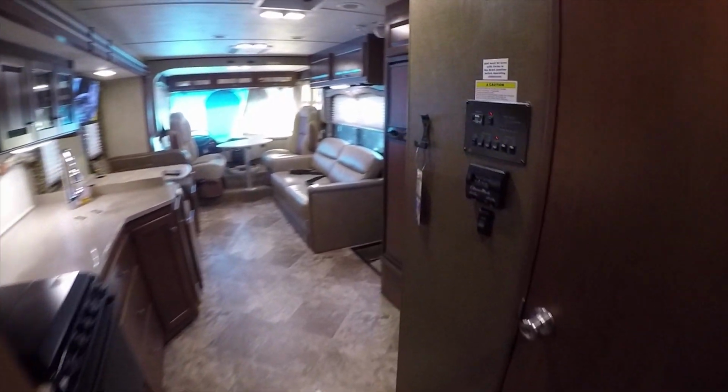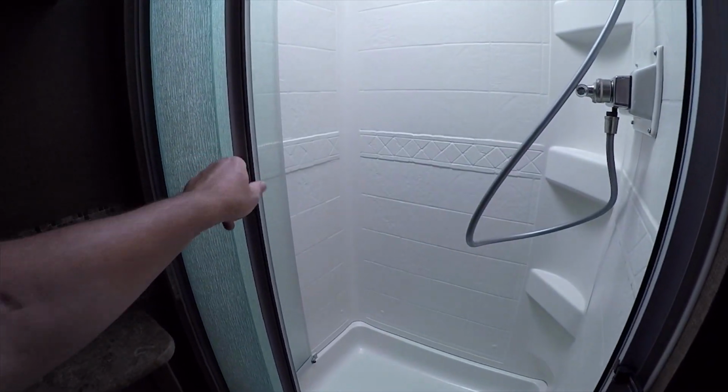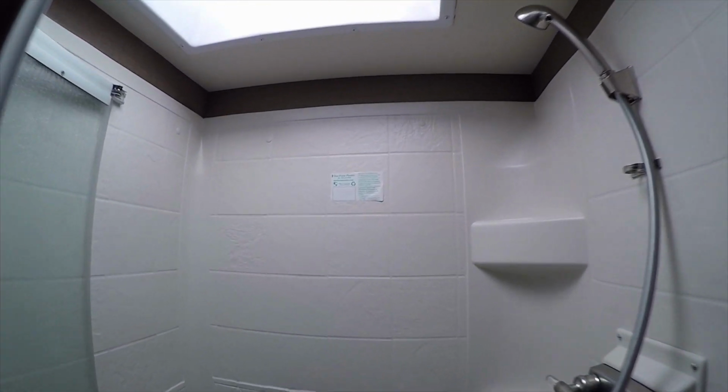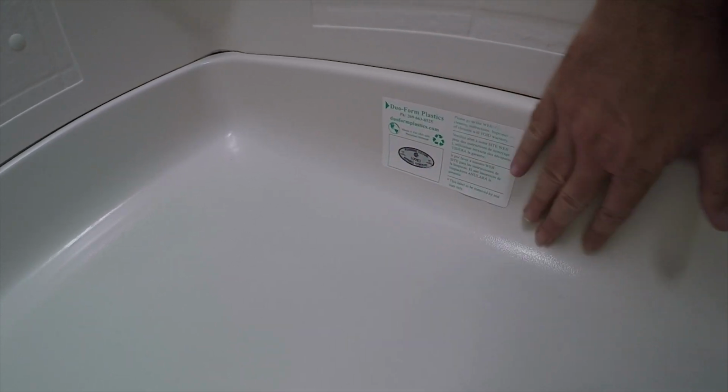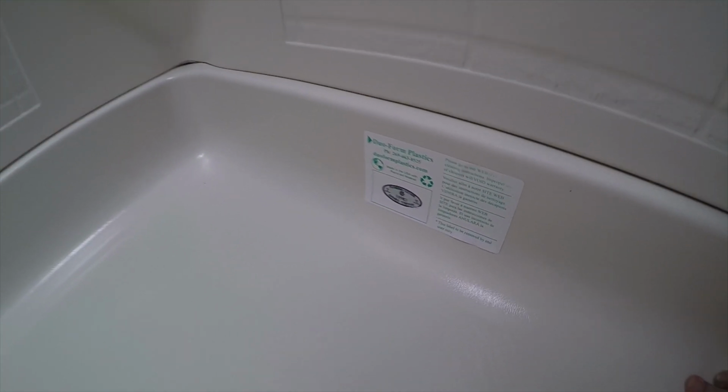Let's go in the restroom and take a look. So in the restroom, it has a full glass shower enclosure. You open up the doors. You've got a nice shower head there. Still got the labels on it. Doesn't even look like they used it. Still got the labels. You know, if you go look at one that used to be a rental, you're not going to find labels in it anymore.